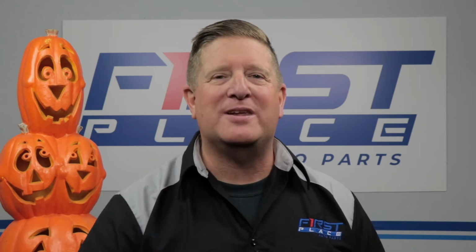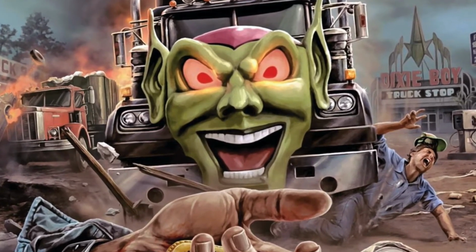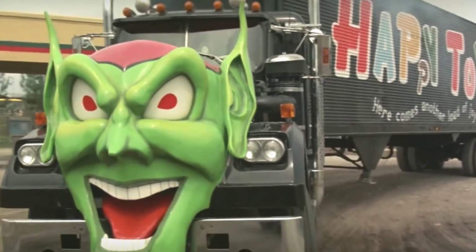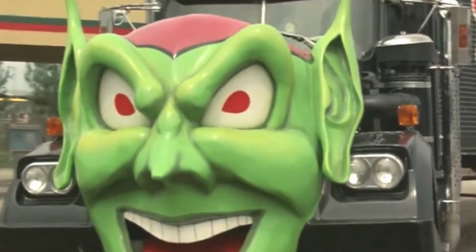And following along with the scary truck theme, the next one that gets my blood boiling is the 4800 Western Star big rig found in the movie Maximum Overdrive. The leader was a Western Star 4800 known as the Goblin Truck, whose large goblin face not only stopped all the airflow through its radiator, but also glowed red when it started on one of its murderous rampages.